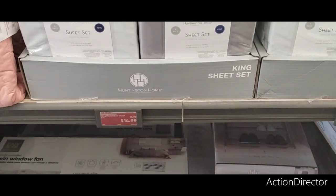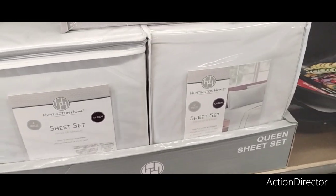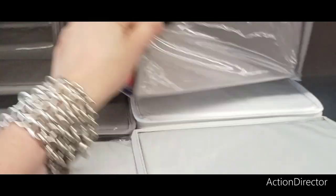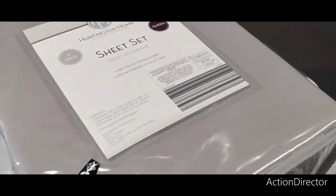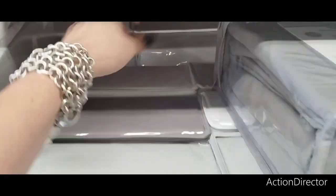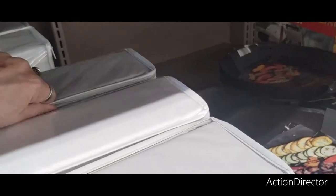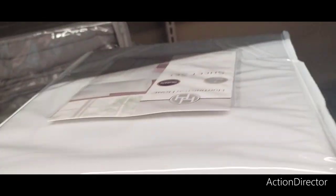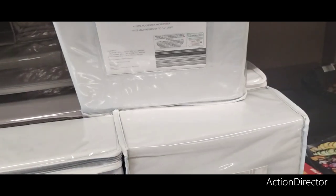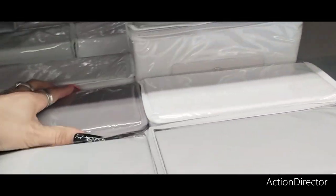Also on sale, king-size sheets, $14.99. Queen size is $12.99. I actually think I'm going to get me some. We always need more sheets. I don't want a light color because Fancy jumps on the bed. So let's see what I can find here. Ugh, this is hard to get out, you guys. This is kind of a light color, isn't it? It's a four-piece set. Hold on.